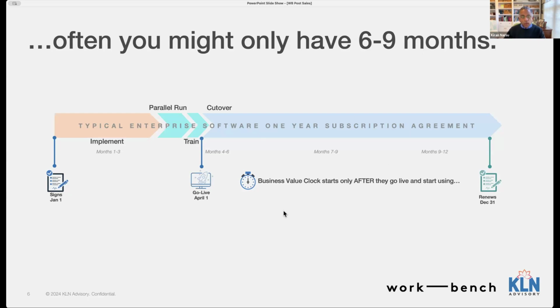So all while, the clock hasn't really started ticking on the value measurement because they haven't started using it in a production kind of capacity or live capacity, right? But that calendar date is an immovable object. It's not moving out if you take longer to implement. It's still there, which means the time you have is starting to get compressed, during which point you can measure and prove out the value.